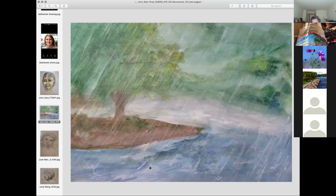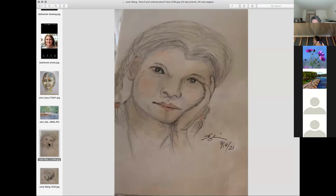Okay. And that was another one that I did not draw. Okay. So you see, that might actually be working out for you, right? Yes. Right. Just keep at it. That's really beautiful. Rainstorm. That was nice. Thank you. All right.